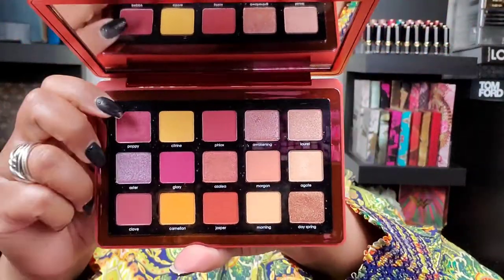Okay. Now, let's talk about the smaller 15 pans. So I'm going to go in order of how they came out. This one is the Sunrise palette. Very pretty palette. When this came out, I want to say it was 2019. Correct me in the comments if I'm wrong, but I believe it was 2019, in the summer.